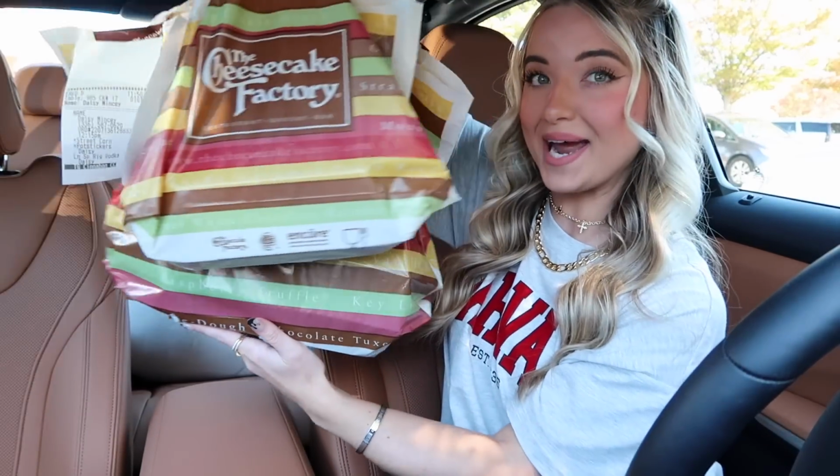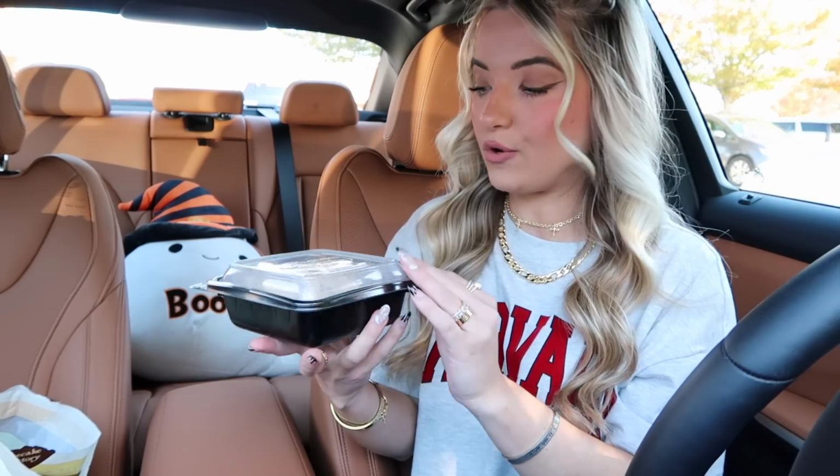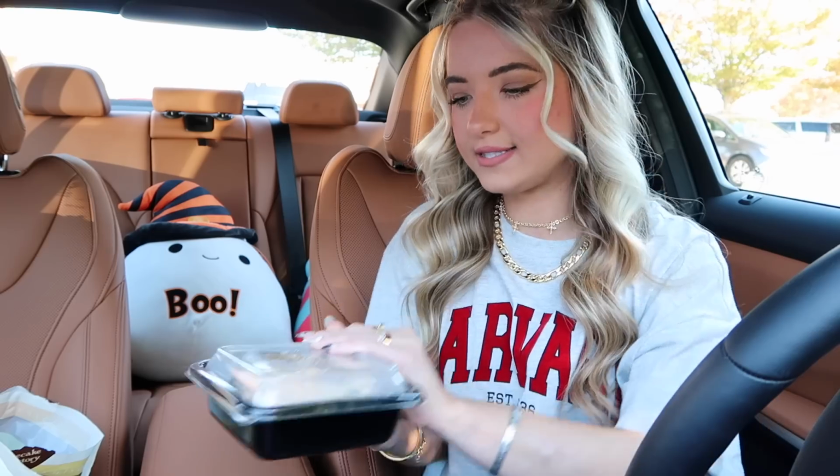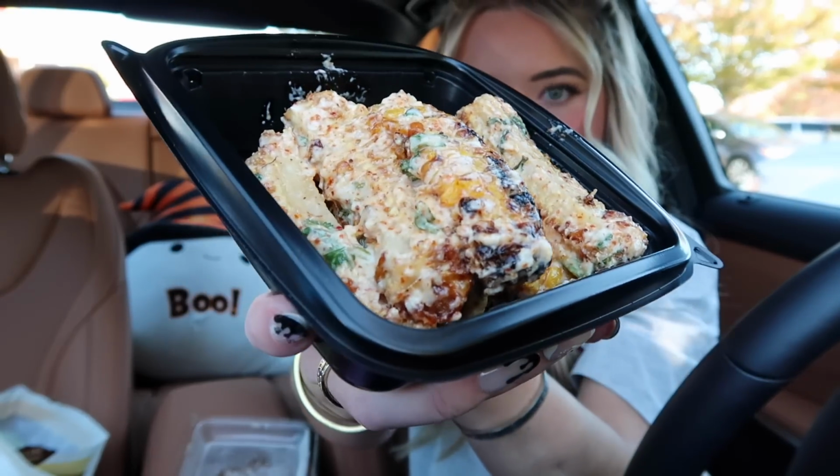All right, you guys, we have secured our Cheesecake Factory bags, and I am so excited to dive into this and see what we got. So I'm just gonna start pulling stuff out of the bag, and I will show you it and kind of explain what it is. Okay, so first thing we got, I think this is fried corn, but let me see. Okay, so here's the first item that we got, and this is the street corn.